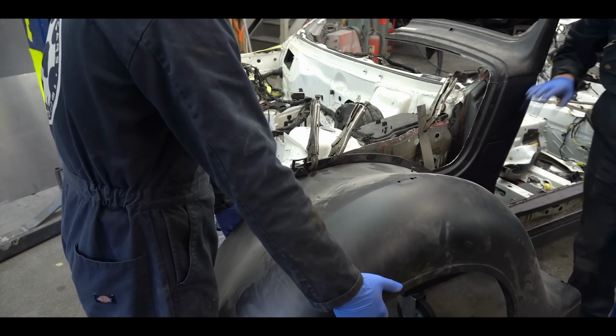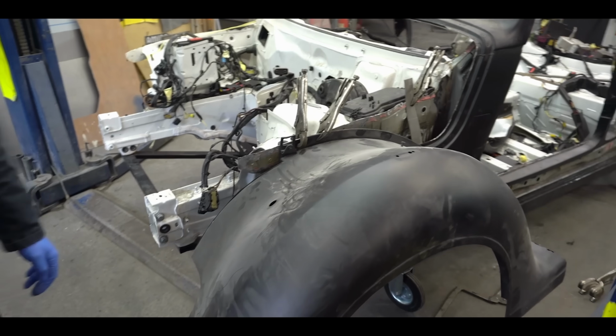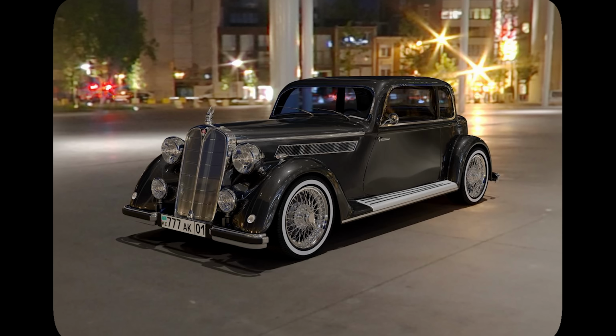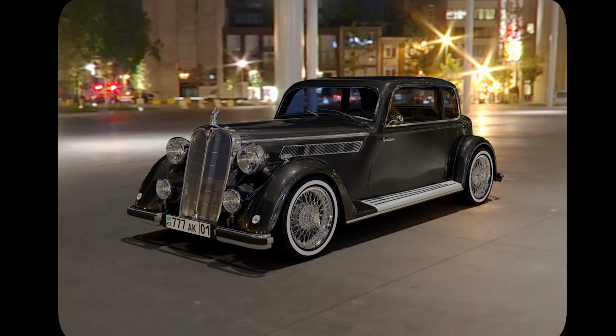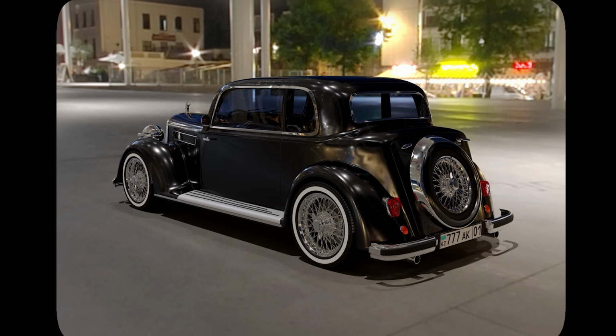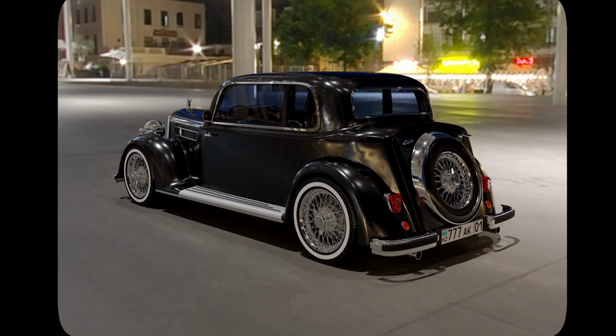It was absolutely brilliant. They gave us one picture for the interior, and one picture of the front end and the rear end of the car, and that was all we had to work on. We had no measurements. We literally did everything by eye, and that looks right.